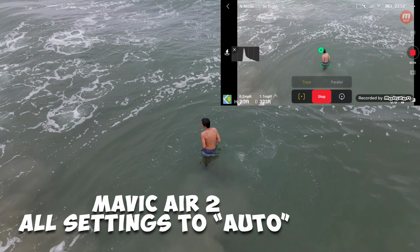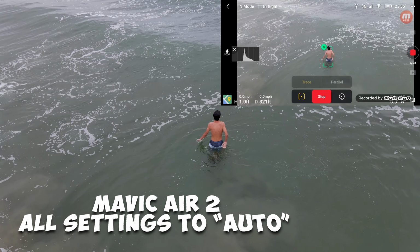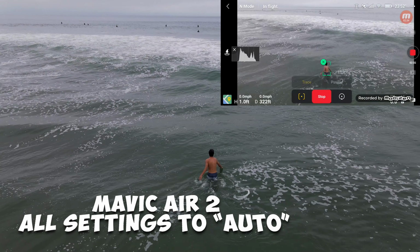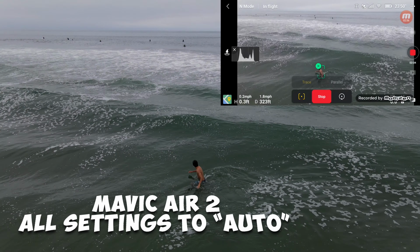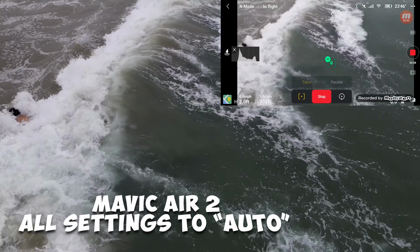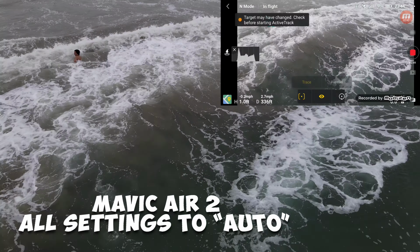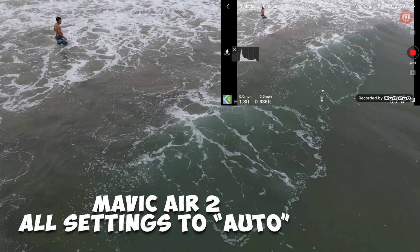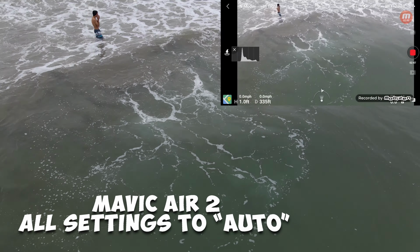It's probably, let's say, 8 feet off the surface of the water. The height right now is only showing 1 foot because it's only 1 foot higher than where it took off from. Okay, I lost him there. Tracking subject lost. Let's see, I'm not going to touch the sticks. Let's see if it will lock back onto him.